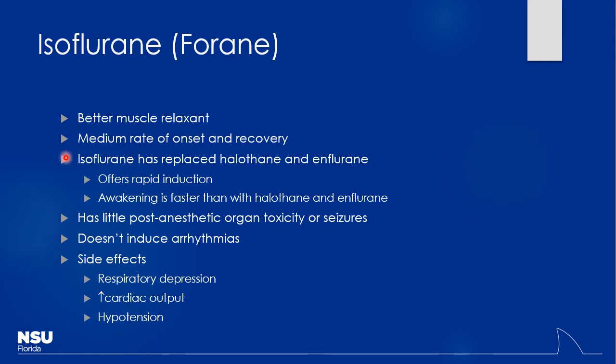And we found that it had better rapid induction and a faster onset than some of the older agents did. And we found that the awakening was a little bit faster as well. And again, this is good because you want patients to wake up faster so they can recover and go wherever they're ultimately going to go after surgery. And you found there's very little post-anesthetic organ toxicity or seizures. So again, limited side effects and a better pharmacokinetic profile, which made isoflurane very popular for a while there. Also a lack of arrhythmias, etc.